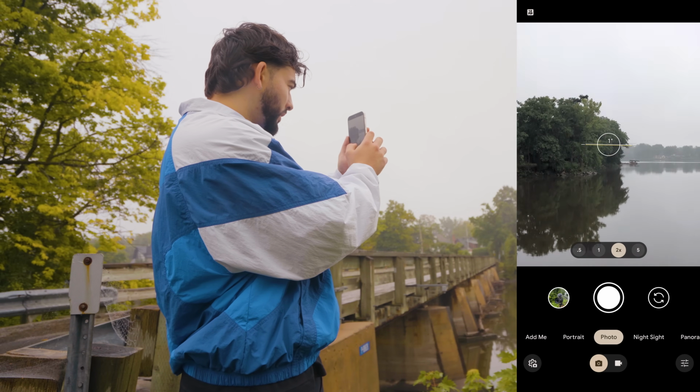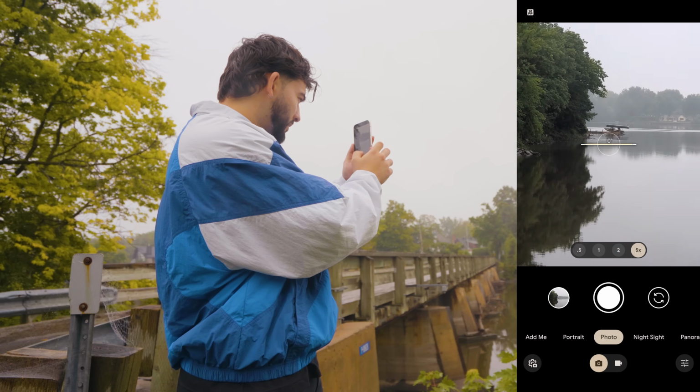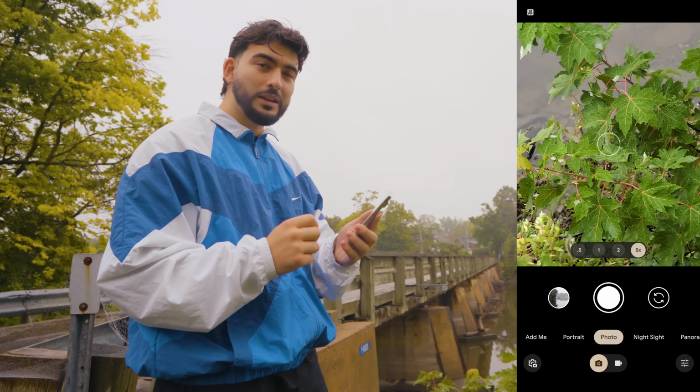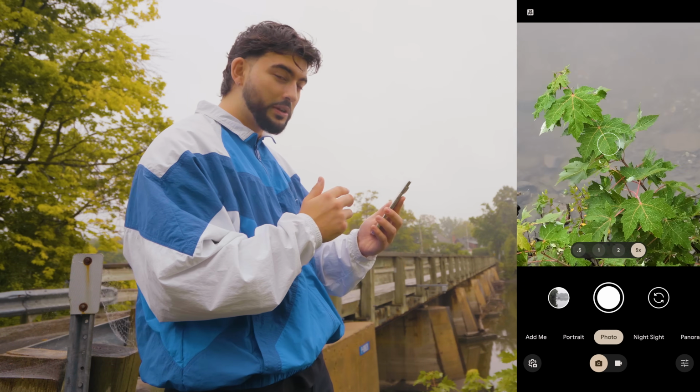Let me try the 2x zoom now. We're gonna try and see, get some detail over there in the distance. Also gonna try the new 5x lens here, which seems to be holding up pretty well. I will admit that it is a little bit weird adjusting to that little stabilizer that's kind of moving up and down as you're taking pictures.